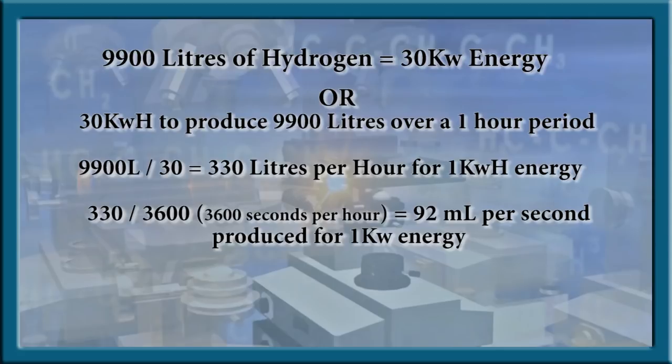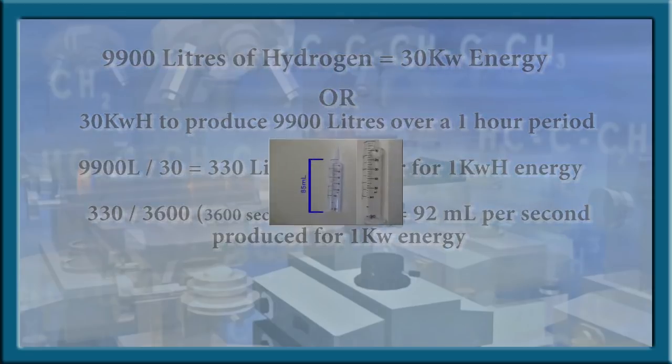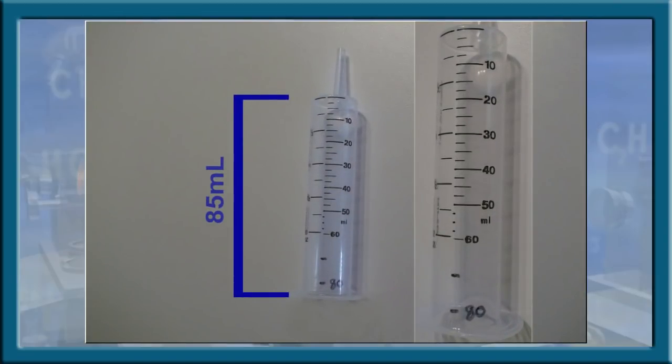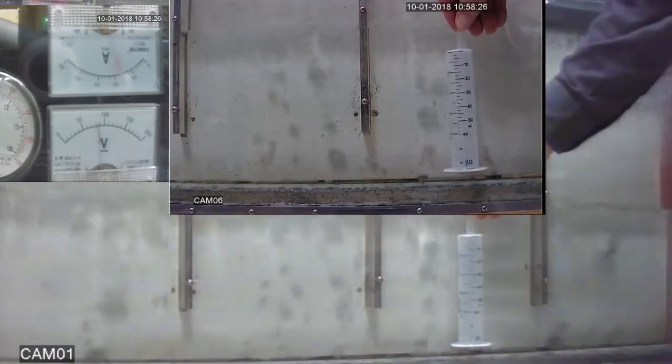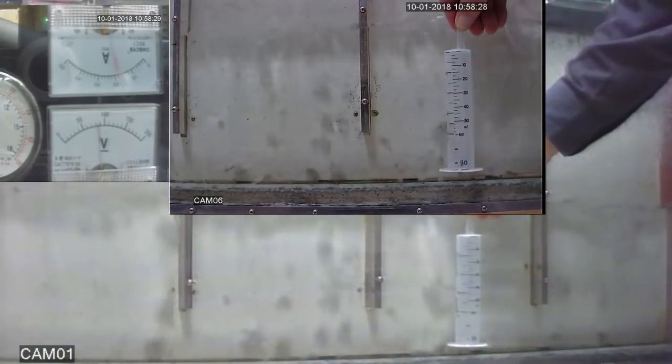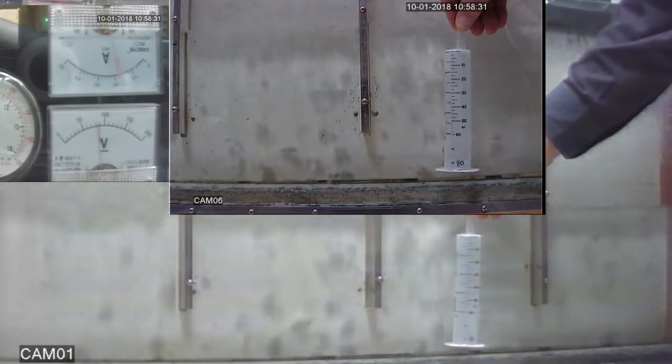Divide the 330 liters produced per hour into quantity per second, and we arrive at 92 milliliters of hydrogen produced per second from a constant 1 kilowatt input energy and a 100% efficiency. This syringe has a total volume of 85 milliliters from end to end. Holding this syringe up to the bubbler gives an idea of what just 92 milliliters of hydrogen looks like.